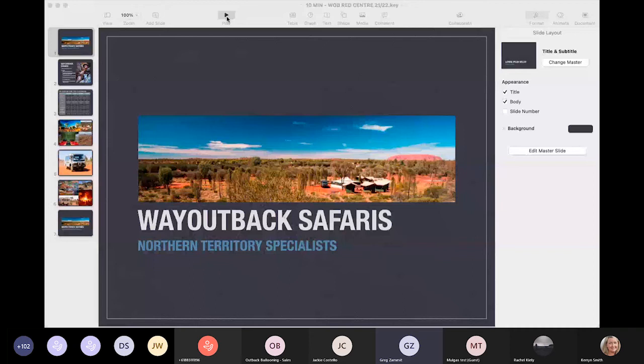Now, you'll see on this first slide, we offer comfortable camping tours. That makes up about 80% of our product mix. But we also, in the Red Centre, offer a higher-end, very small group accommodated tour as well in four-star accommodation, which we call out.